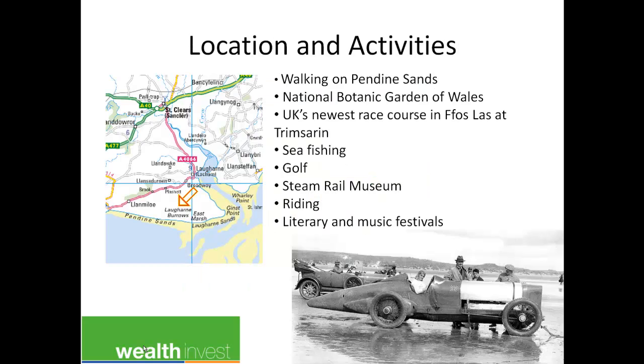If we zoom in a bit, I can show you a closer map there, and you can see it's actually next to Pendine Sands, which if you're a petrol head like me, you'll know that that's where people like Malcolm Campbell used to set land speed records back in the 1920s, and there he is on Pendine Sands in the Bluebird of the time. So it's a lovely place to go and walk.